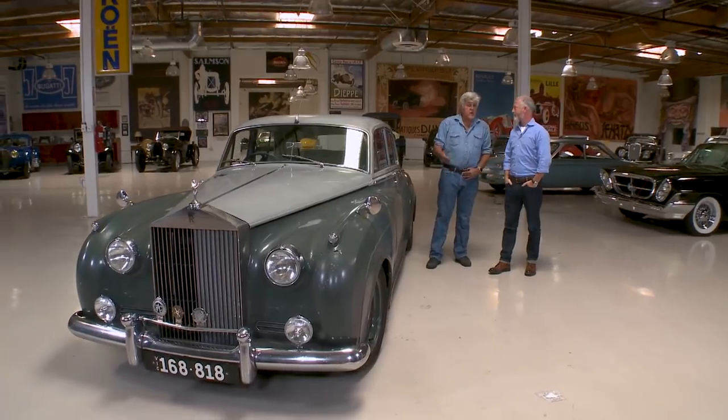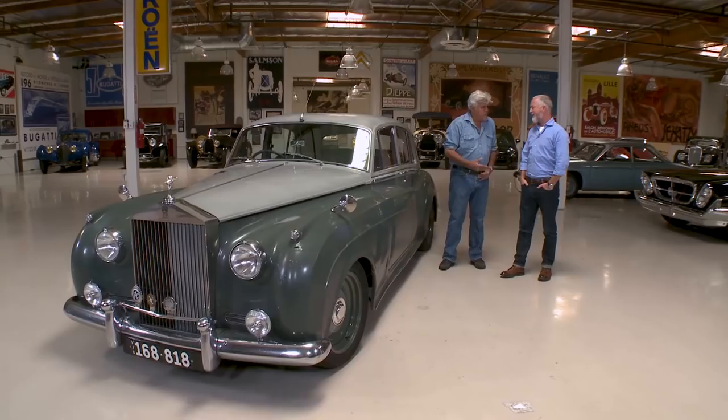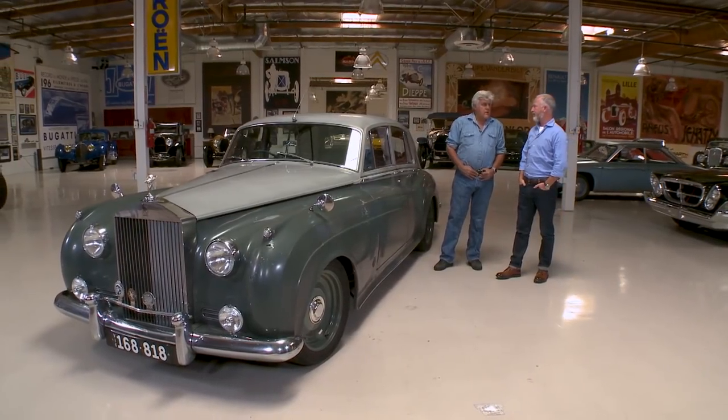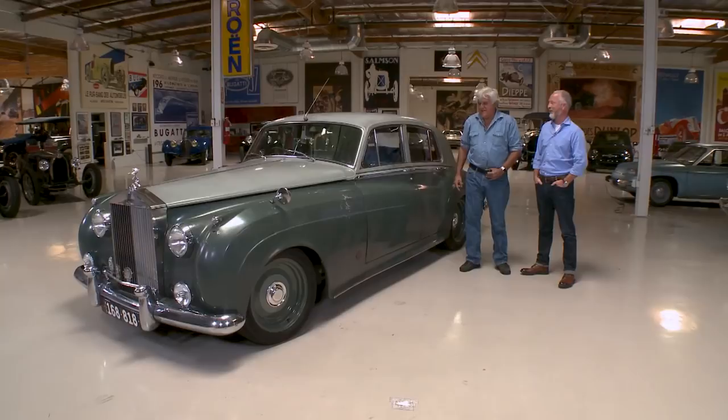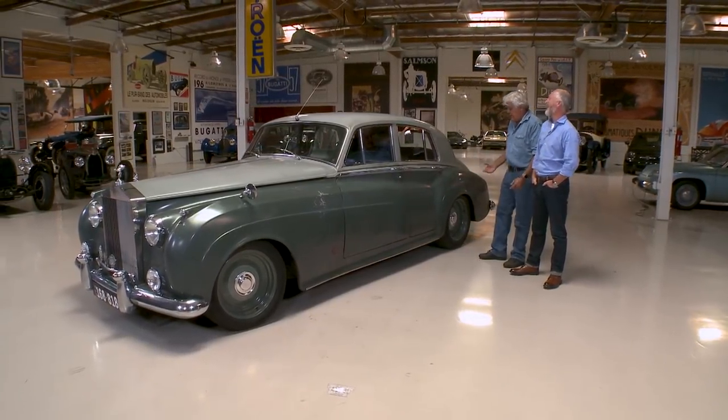That's right, you can't even bring a left-hand drive into the street. Well, I guess you can if it's 25 years old. Yeah, but even then they make it super difficult. Well, this will certainly get you kicked out of the Rolls Royce Club. Exactly. Out, get out. Off with your head. It's like going to a Vincent meeting with a chopper. You can't.